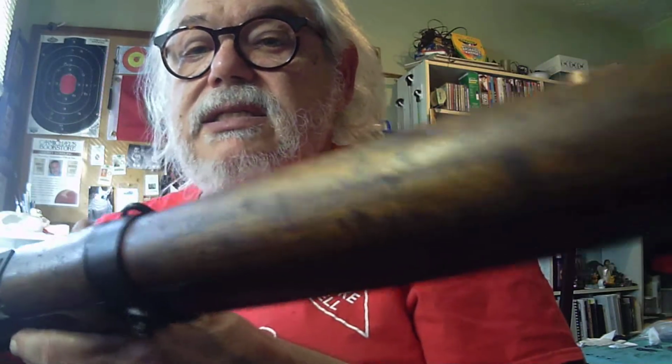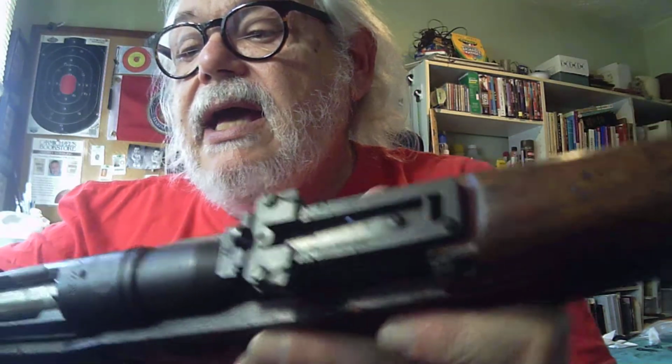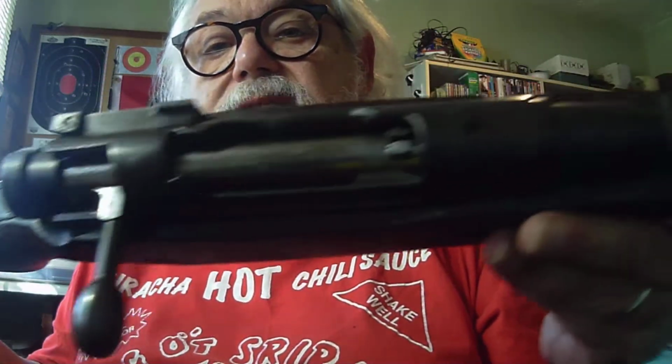Sight pretty kind of standard for those kind of rifles. Just the ladder sight in the back. Straight bolt. Harder than hell to slam home. It's kind of spring loaded. And then you got a buttstock. And on the other side you got a sling fitting here, and a sling fitting on this band here, and that's pretty much the Arisaka.